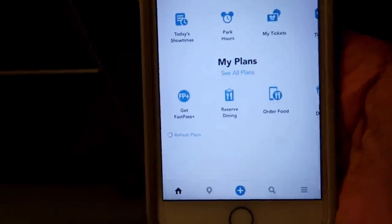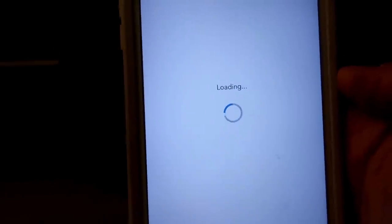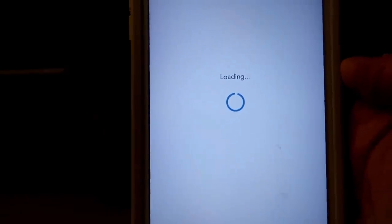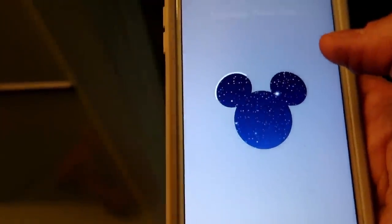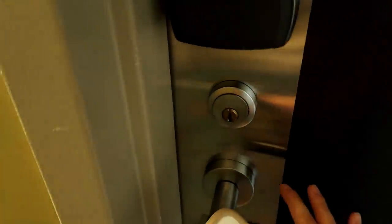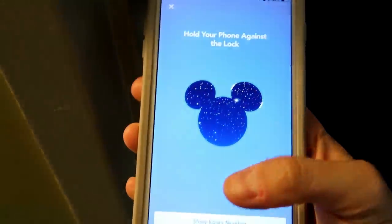So Disney has released a new way to unlock your doors. My Magic Band, of course, isn't working per the norm. So if you go into your room details on My Disney Experience, loading, you can unlock your door. Let's see if it works. Oh, it works. Oh, that's magical. Oh, it locks back up. Well, poop. I got so excited.